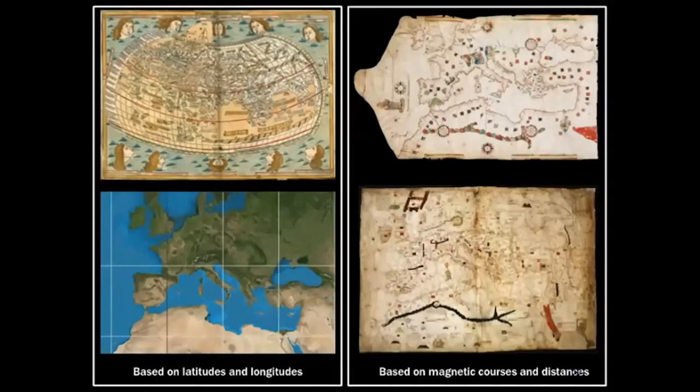Thus, both Ptolemy's representation of the world and the modern map on the left are not directly comparable with the Portolan chart on the right because they belong to distinct cartographic paradigms. While the first two are intended to represent the land masses of the world as faithfully as possible, using whatever map projection is considered the more appropriate, Portolan charts were specifically conceived to support the practice of navigation.